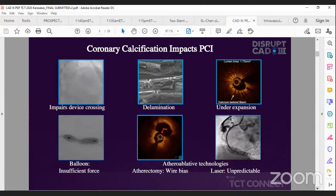So as you know, coronary calcium negatively impacts your PCI procedure. It can impair device crossing. You may not be able to pass your stent. It may cause stent delamination. The stent is deformed and improperly apposed. The stent can be underexpanded, as you see, because of the calcium here in the OCT behind the stent, limiting strut expansion. The balloon actually can have insufficient force, what we know as the dog-boning effect of the balloon.